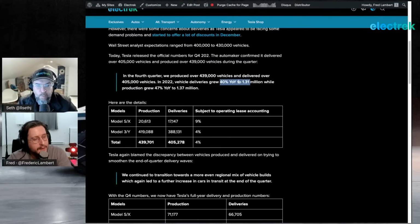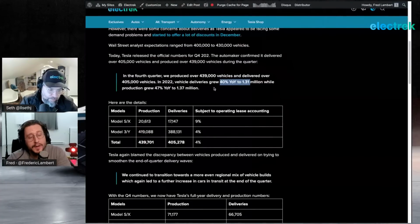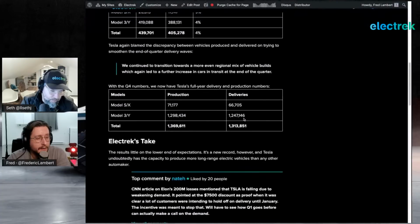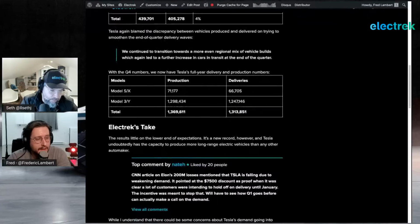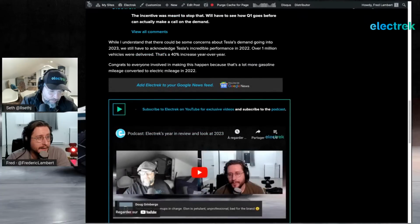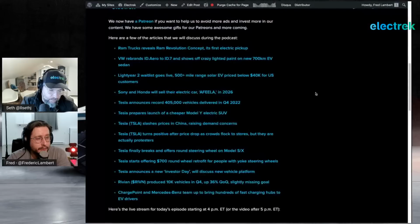Well, no, excuse me. Year over year for the quarter is a 40% increase, and year over year for the whole year is a 47% production increase. So that's extremely good. Close to the 50% that Tesla is looking for. But yeah, a little bit disappointing for sure.